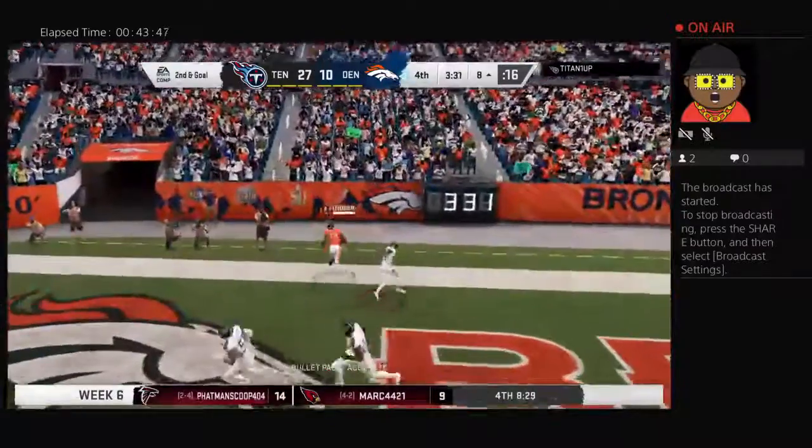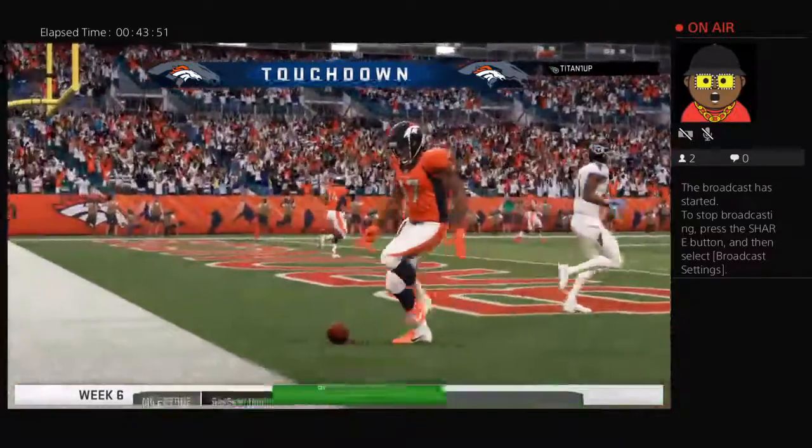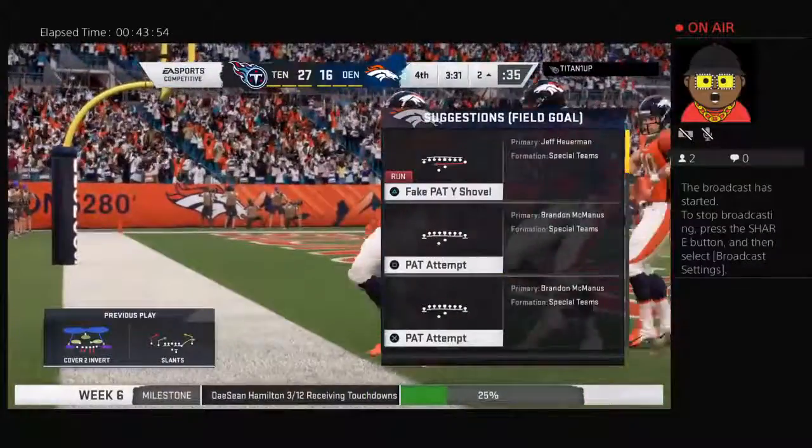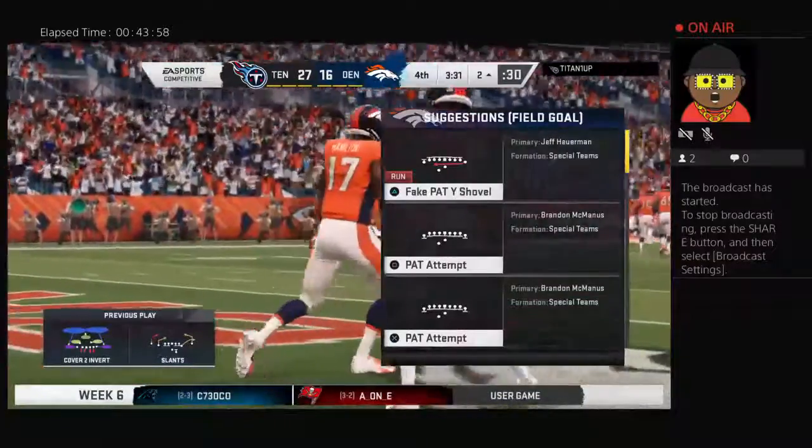Throwing here, Barrett. And that is caught. Touchdown, Denver. Deshaun Hamilton. His third touchdown now on the year. And the Broncos cut into that lead.